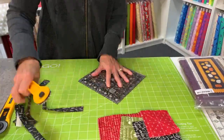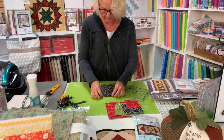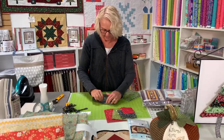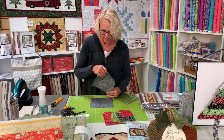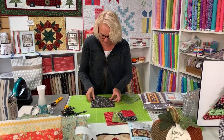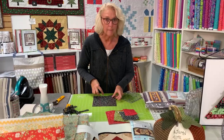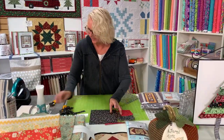So I cut through both of them at the same time because I want these to match up. When you're working with them, make sure you keep them in the same orientation, because if you flip them, a lot of times your little zigzags won't match up. Okay? So I'm going to set those to the side, and then I'm going to cut a little piece of batting.